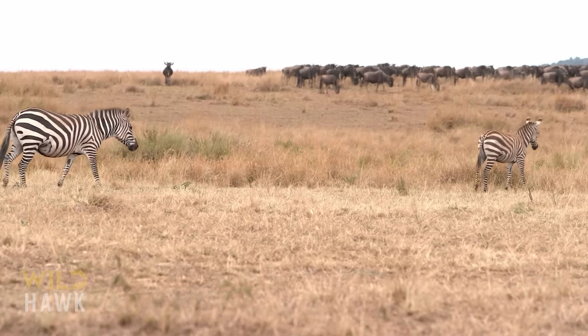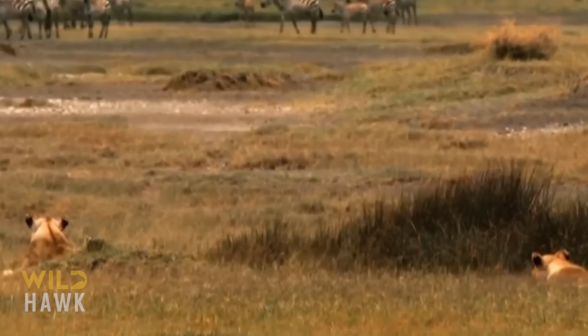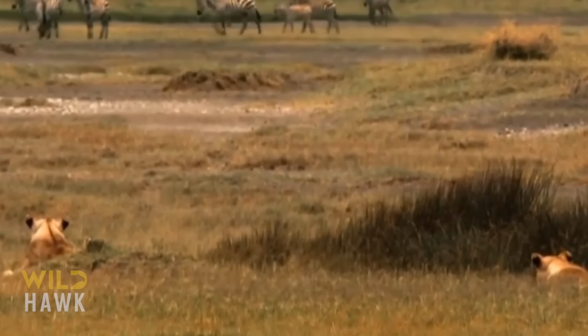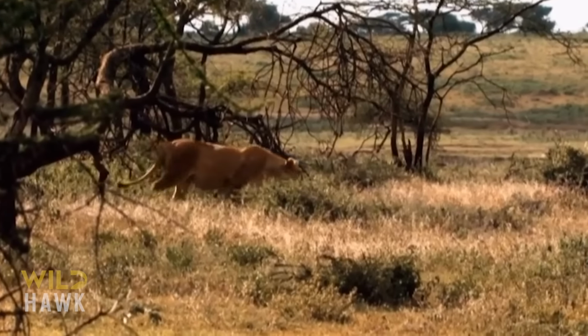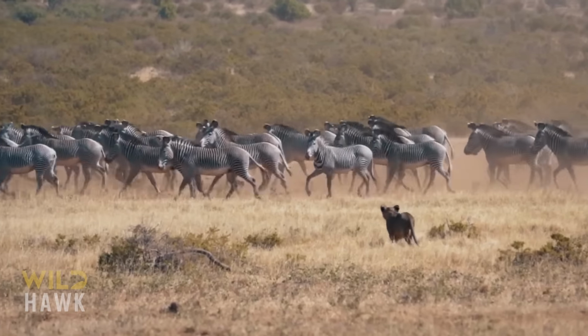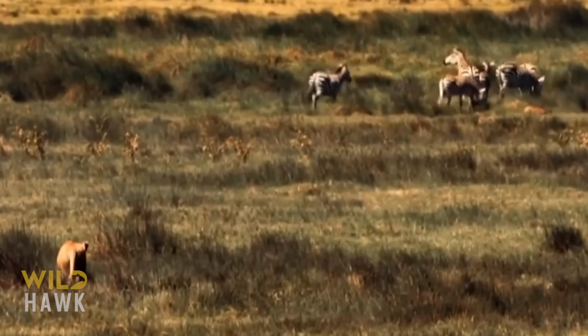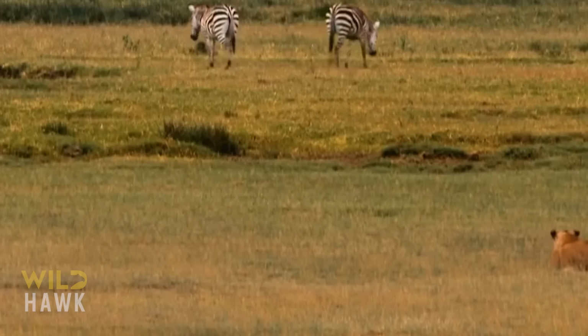The lion chooses to approach a cub at the edge of the herd. The distance is quickly reduced, but as soon as pressure increases, the mother zebra turns back instead of continuing to move with the herd. It positions its body between the cub and the predator, moving sideways to maintain control.